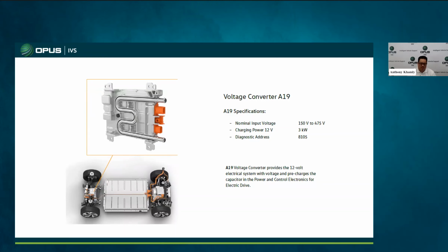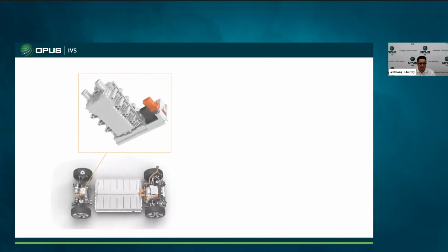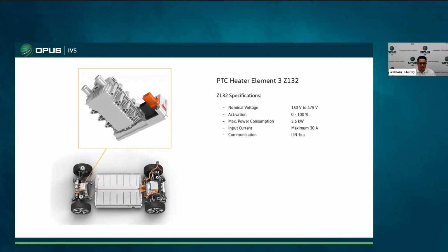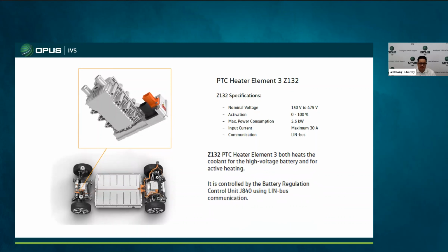The e-Golf was about a split 50-50. These newer ID cars are almost completely coolant or liquid cooled. This right here, PTC heater element, is also located in the front. Most of the climate control is in the front of the vehicle. They do use LIN bus to communicate to this.